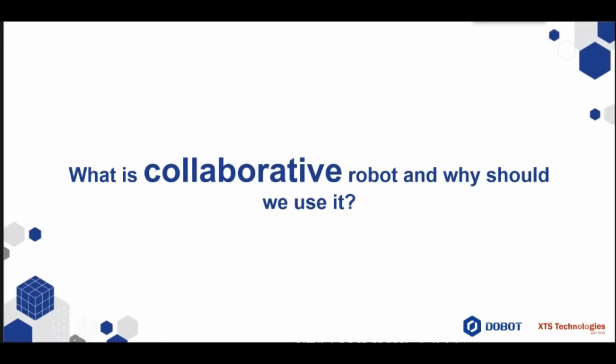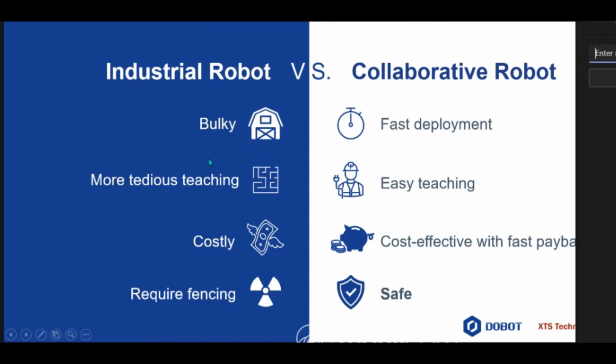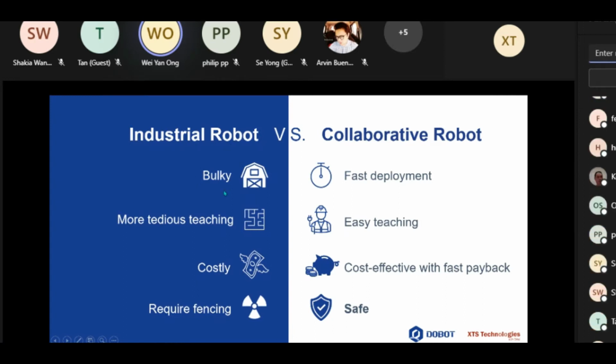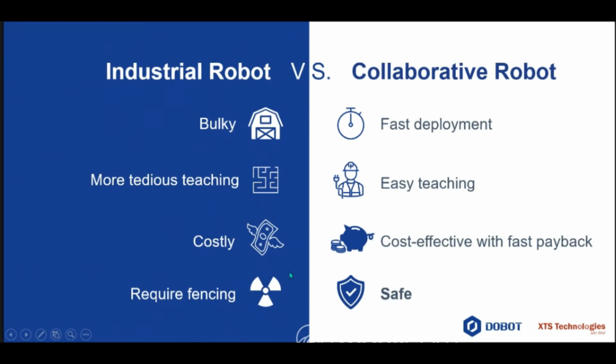Now we've talked about robots. We always say robot, but do you know what a collaborative robot is? The difference between industrial robot and collaborative robot is here. Industrial robots are very big and bulky, and teaching the robot to perform the operation catered to the places where we want to implement it is more tedious. This is mainly because the size is very big. Industrial robots are also mostly very costly, and the most significant difference is that an industrial robot requires fencing.